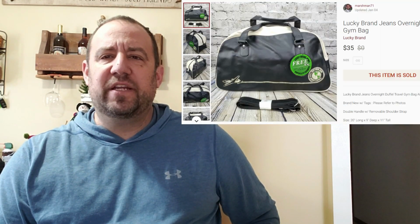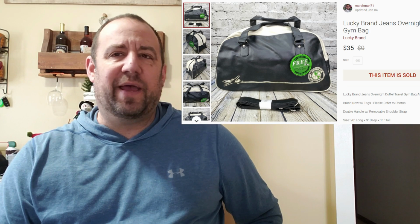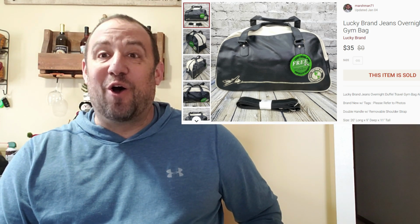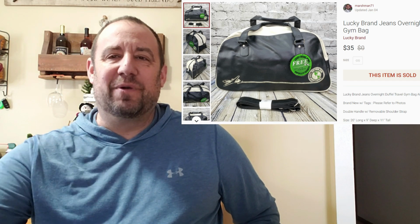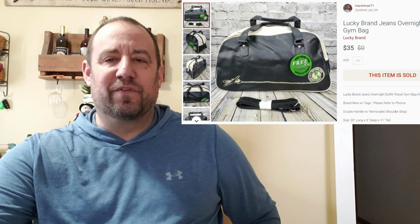This here was a bundled item. This one and the next one I'm going to show you. A person actually bought 2 items from me. This is just a regular Lucky Brand Jeans overnight duffel bag, travel bag, gym bag. Notice how I use all the keywords in there. Just tried to hit all the marks that somebody might search for when looking for something like this.